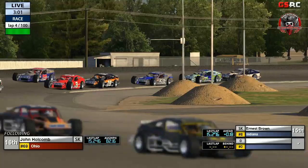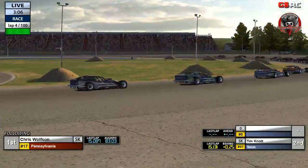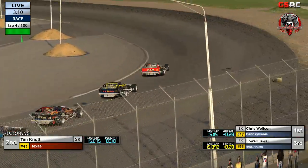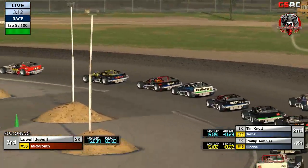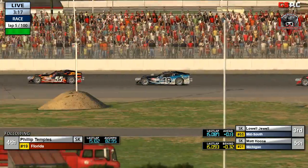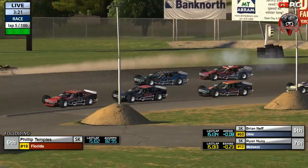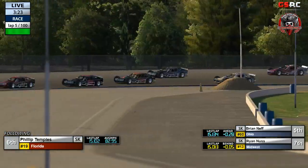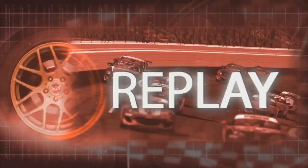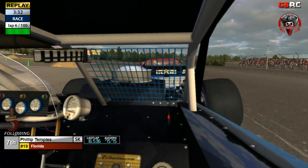100 laps, early days, certainly lap 4 in the books, coming across for 5 right now, but your leader still, Chris Wolfson. Tim Knott follows. Lowell Jewell sticking in third right there. Philip Temple's with him. And looking back there, he's got a nice little battle between... Oh, Temple's going way off onto the track. They're way off into the grass. Yeah, and that's Oxford Plains for you. When you run off, baby, you run off all the way onto the back 40. Oh, we got more problems out back.